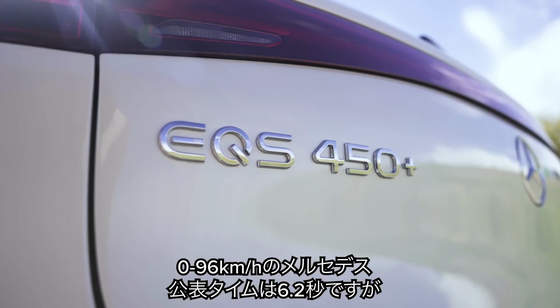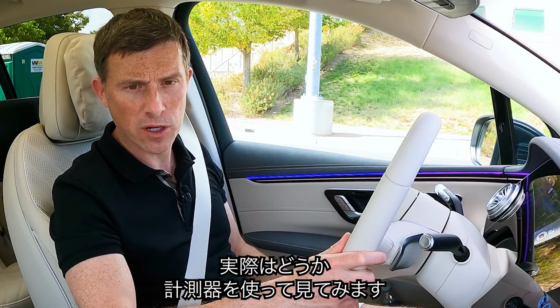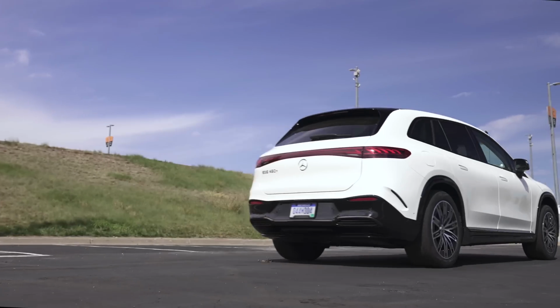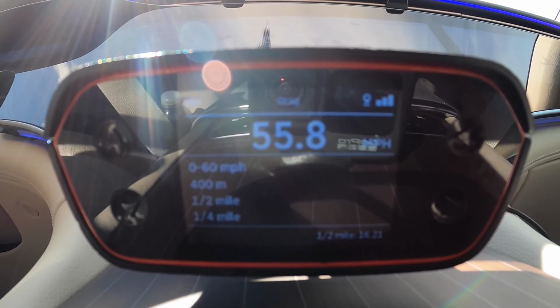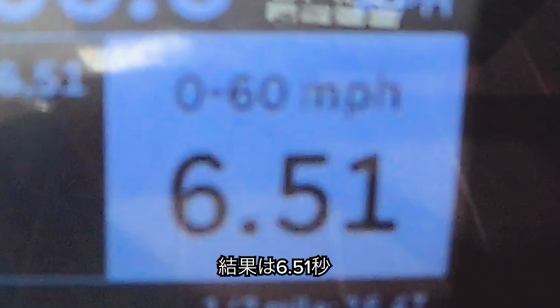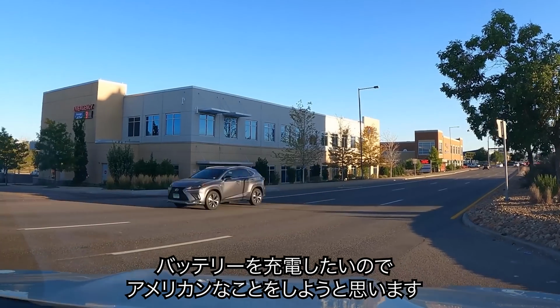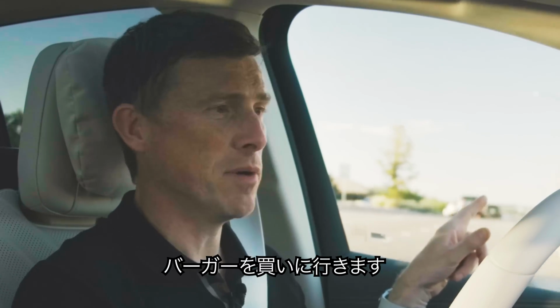Actually, let's do something that's actually exciting. Mercedes says this EQS SUV should be able to do 0 to 60 in 6.2 seconds, but I'm going to find out for myself using my specialist timing gear. I'm going to launch it, let's do it. Well, we've got a time, 6.51 seconds, slightly slower than claimed. I need to recharge my batteries now, and I'm going to do something very American. I'm going to go to In-N-Out Burger.